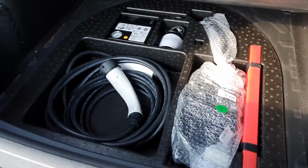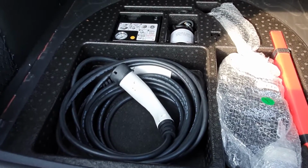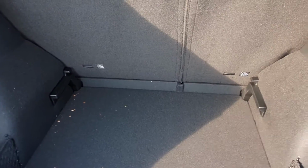The boot really is a good size on this thing. I've got it set in its kind of lower setting here, and that's great capacity there for everything inside. I do like being able to shove the charging cable underneath there. So for the dogs and all getting in, we're probably going to need all this weight.